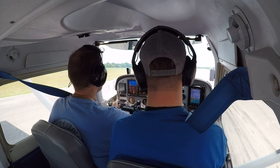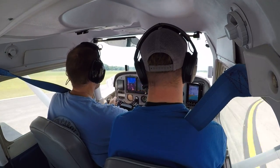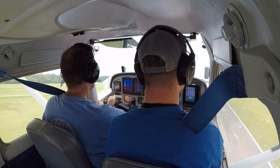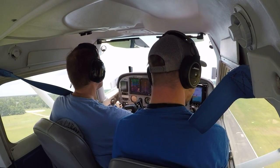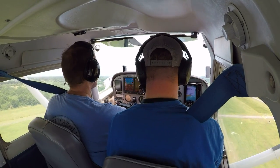That wind just kicked us at the end a little bit. Speed was perfect though. Yeah, that was short. Yeah, beautiful. We would have been able to stop that very quickly with max braking in real life too, on an actual short field. Let's do another one.